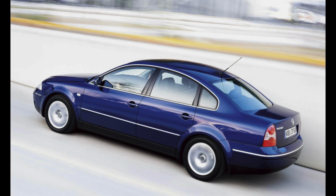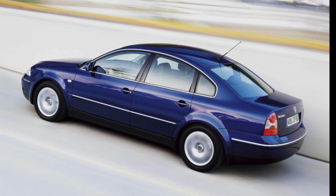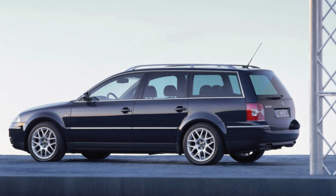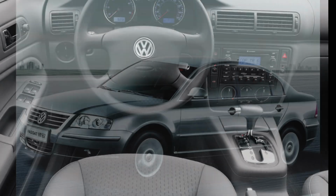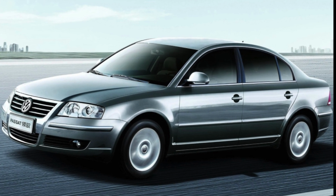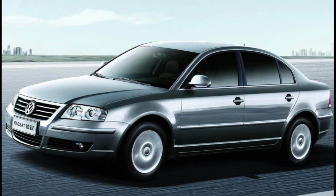The dynamics are good, but only in the version with a manual gearbox. The automatic takes away the performance and lowers it to the level of the 1.8T. You have to reckon with fuel consumption at the level of 12 L/100 kilometers, and with the automatic even a liter higher. The 4.0 W8 engine is a separate issue in the subject of service and repairs.